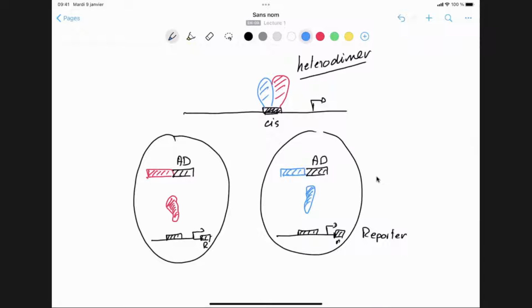So I propose you make a break now because we have finished. Before having a break, do you have any question about this yeast one hybrid system strategy, or is it okay? It's okay. So I propose, because I have a few phone calls to give, a 15-minute break so we can start back at 35 if it's okay for you.